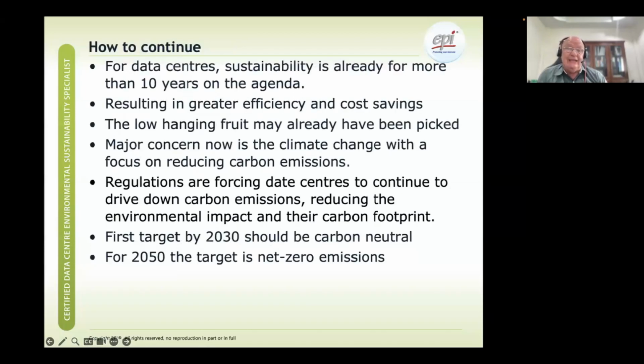For data centers, energy efficiency has already been on the agenda for more than 10 years. So now we need to take a step further, and we now need to address environmental sustainability, where CDESS will show you how you can become, as a data center, carbon neutral, and even how to achieve the target of net zero emissions.